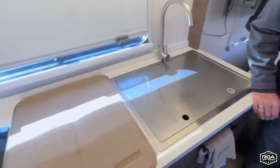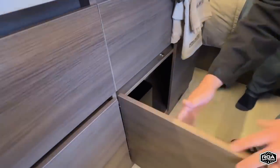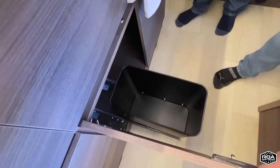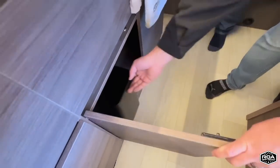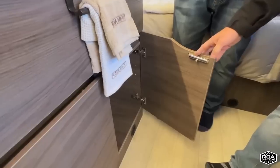And so talk to me about the kitchen now. Let's see what you guys do with the kitchen. Yeah, so a few things. One of the things I mentioned was the trash can. Silly, most trailers don't have a trash can. You know, it's like, what do you do with your trash? It also comes with that trash roo on the back of the trailer, and that's just more storage.